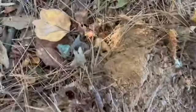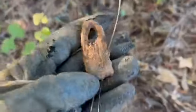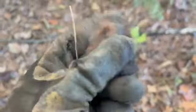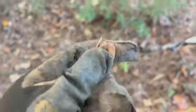Flip the plug over. Think I saw it right there. Didn't even need a pinpointer. No idea what that is. I guess it's an old piece of old chain link. Anyway, it liked it because it was round.